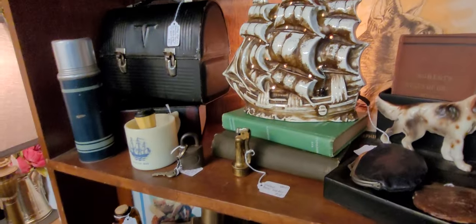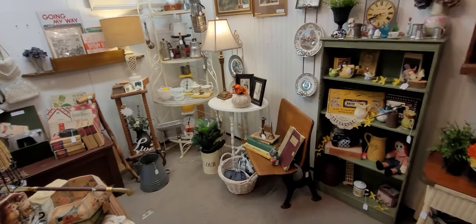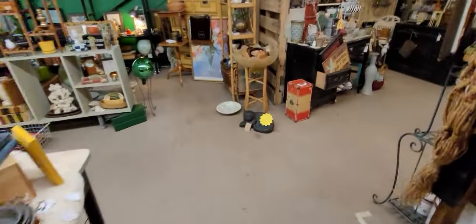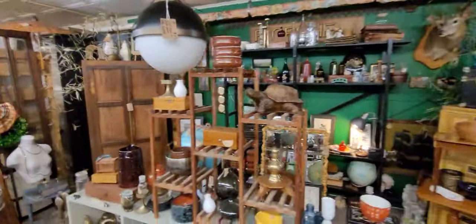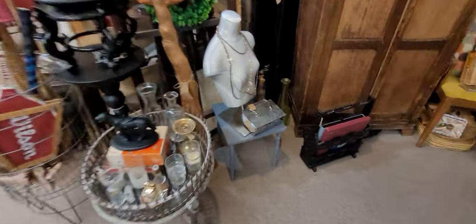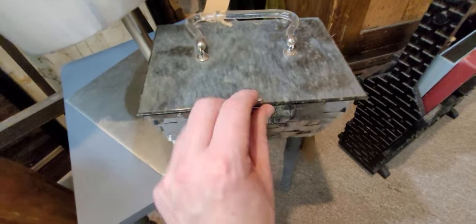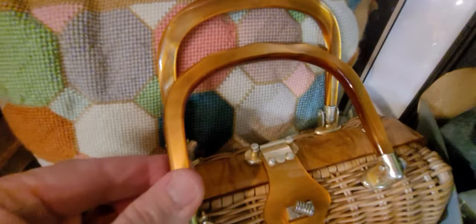A trout fish planter. Vintage metal handbag right there. It looks like a Lucite handle. Let's see what the inside looks like. Look at this handbag right here. This will make a, what is that? Let's see.